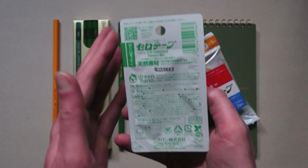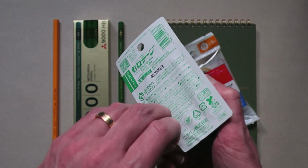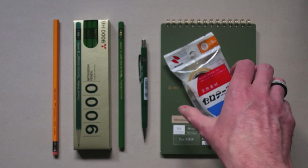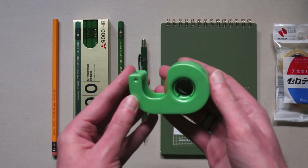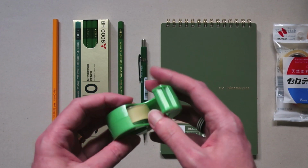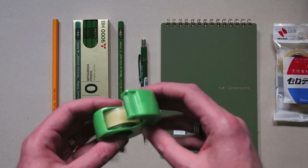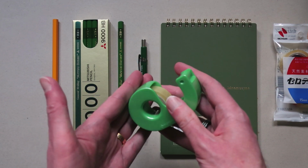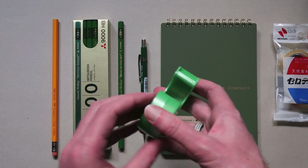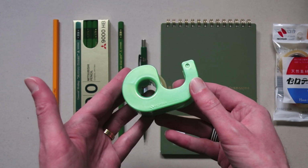Some information there on the back, if you'd like to take a look. Let's open it up. Quite nice. It's wider than the actual roll of tape inside, so I assume, well, I know when I was in Yodobashi Camera in the tape section, they have different widths that you can put in here. Different lengths, different widths, etc. Just the classic tape dispenser with the plastic cutting edge there. But something beautiful in a nice color, green, which is refillable. Good to have in the desk.